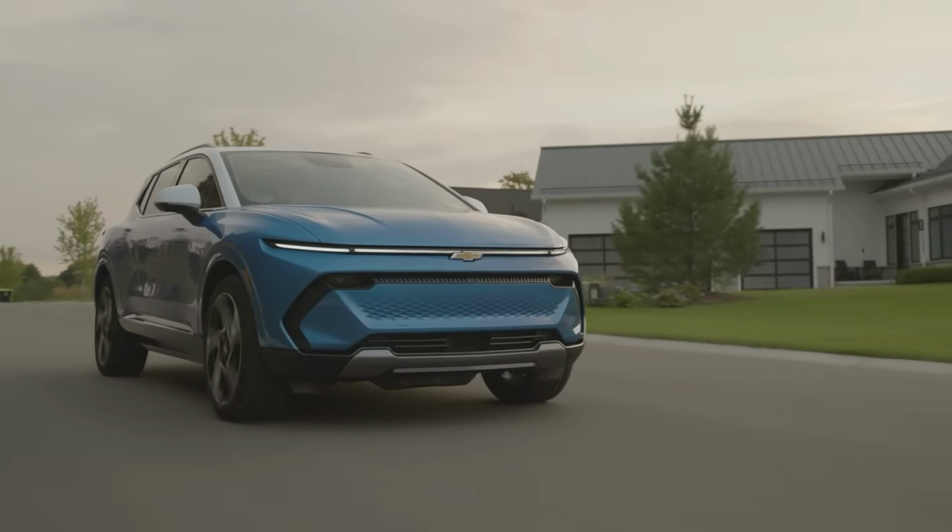What are the best electric cars that you should buy? That's what we're going to find out.